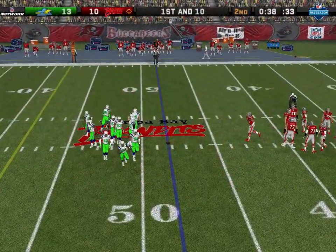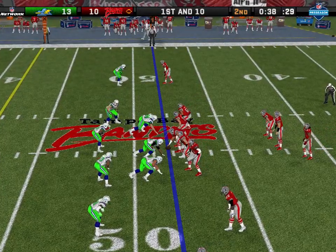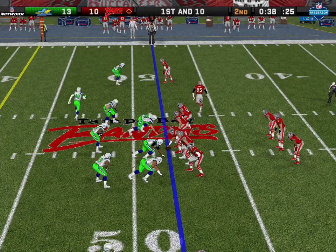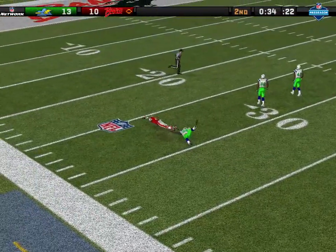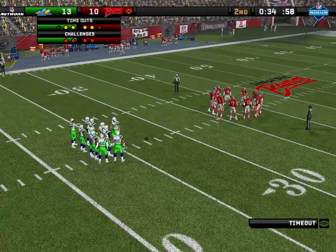First and 10. Ball on the 48-yard line. Thunder come out in a nickel package. Number 7 with a man in motion. Dropping back, pass on first down. Throws it. He hits his receiver. Number 29 is there on the stop at the 27. Close to the end zone now.